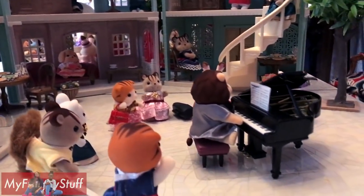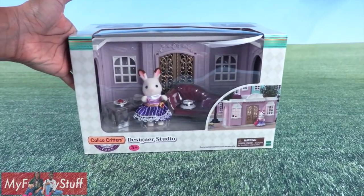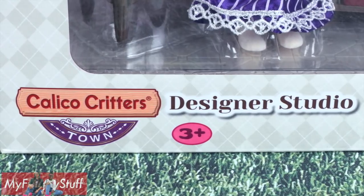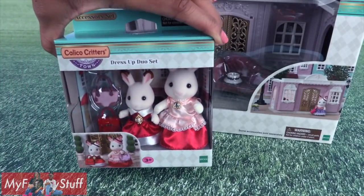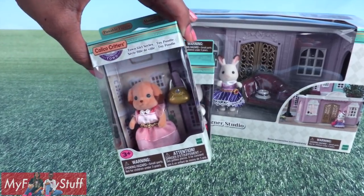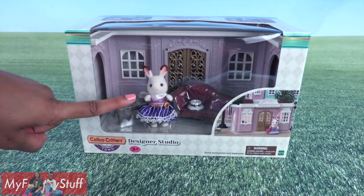Love the piano. Stella sent us home with a few goodies, like the Calico Critters Town Designer Studio for ages 3 and up, the Dress Up Duo set, and from the Town Girl series, the Toy Poodle Laura and the Silk Cat Lulu. Here is Stella in the designer studio.